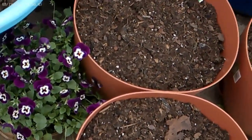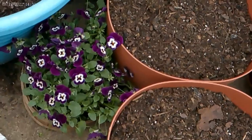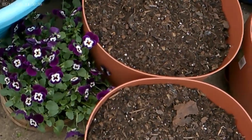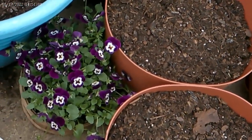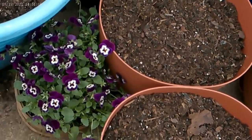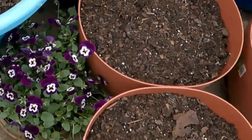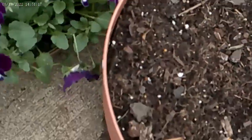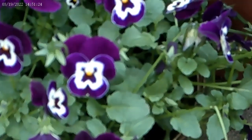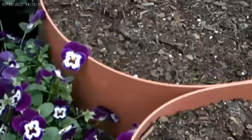But I wanted to show you the violas. Now we tend to get perennials, but violas are annuals. But when Kathy's husband was at Home Depot waiting in line to buy organic dirt for her, he saw this and he just couldn't resist. He thought it was so pretty. I'm going to try and get close to this so you can see the yellow in the very center, and then the white and the deep purple. We just thought they were so pretty.